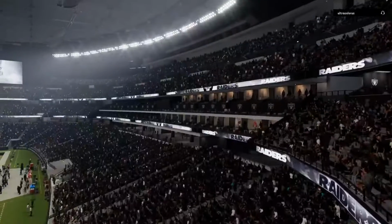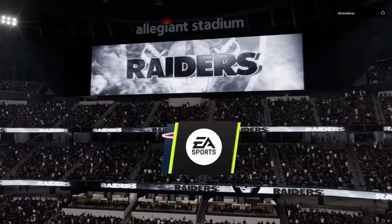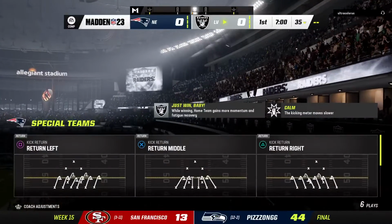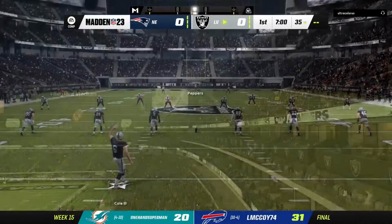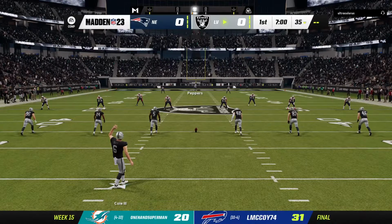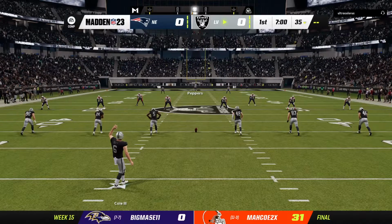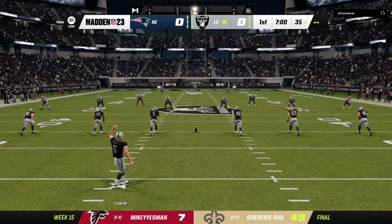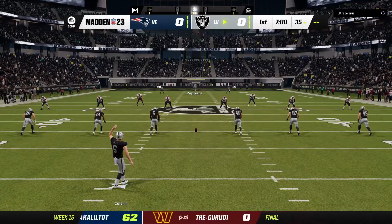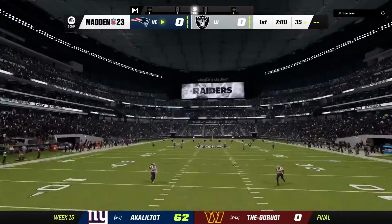Even with all the buildings along the Las Vegas Strip and all the action here, this is one of the city's biggest attractions. Allegiant Stadium opened back in 2020. Tonight we've got a great Sunday night matchup between the New England Patriots and the Las Vegas Raiders. Here in Las Vegas.